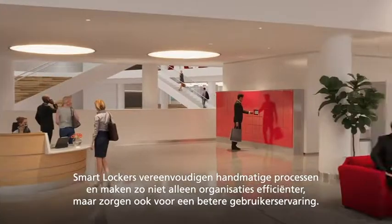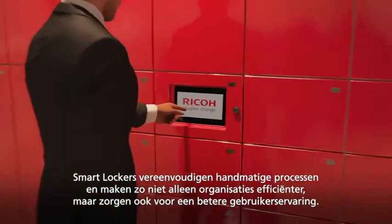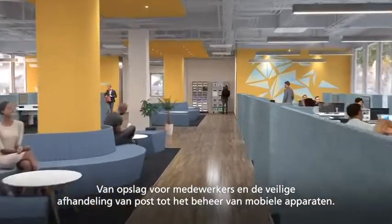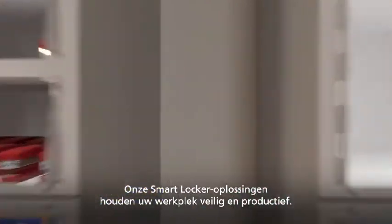Smart lockers simplify manual processes, making organizations more efficient while offering improved user experiences. From employee storage and secure mail collection to the management of mobile devices, we design and install smart locker solutions to keep your workplace safe and productive.